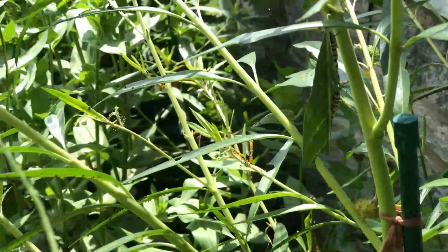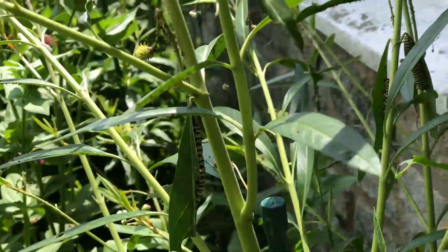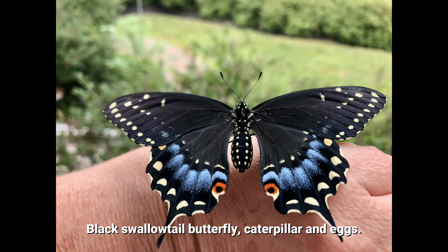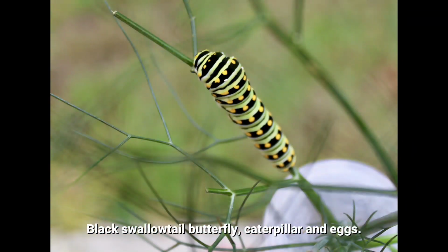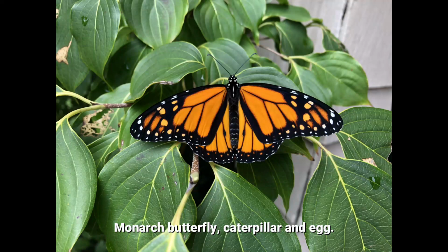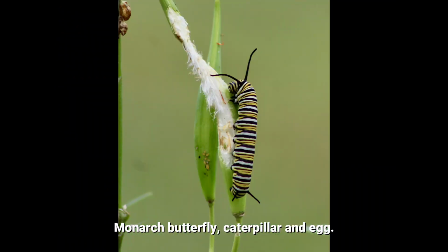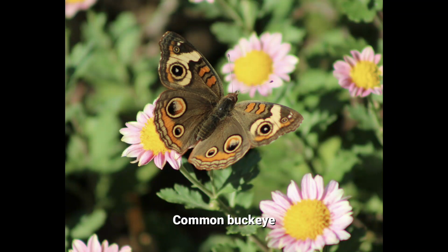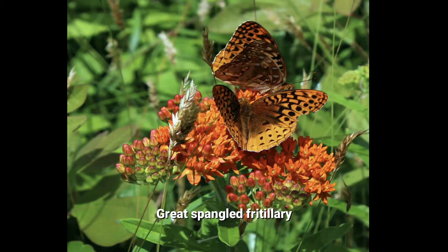First, I'd like to show you some pictures of some of the butterflies, caterpillars, and eggs that we might come across today. So let's take a minute and review them. Black swallowtails, their caterpillars, and their eggs are first up. The monarch butterfly, the monarch caterpillar, and the monarch egg. Next is painted lady butterfly. The common buckeye. The great spangled fritillary.